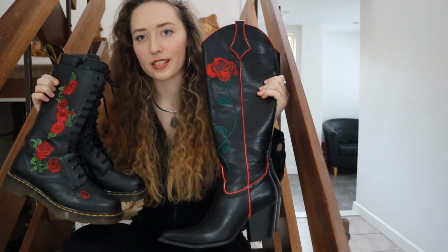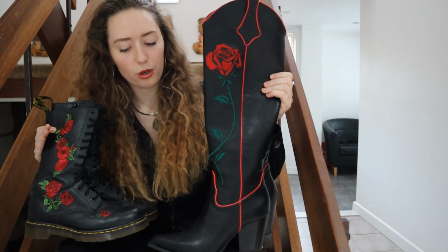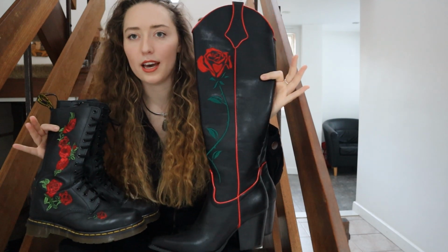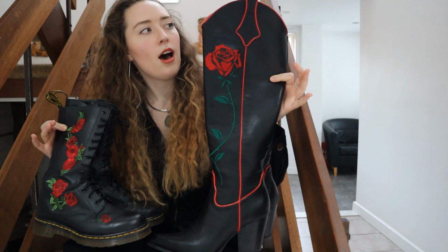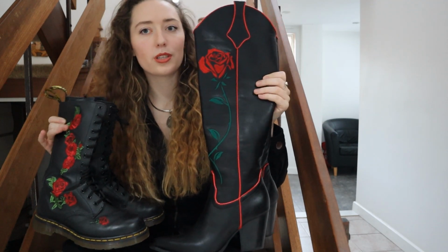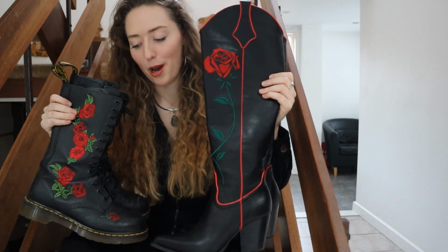But I love these, and I think I'm going to love these too, because they're just such a different style shoe with the heel and the height of them. They come right up to my knee. I can still bend my knee fine, but they're knee-high boots, whereas these are shin-high boots. But I just love the embroidery on both. So, God, my shoe collection. I'm going to need a whole room for that at some point, but we'll work on that.